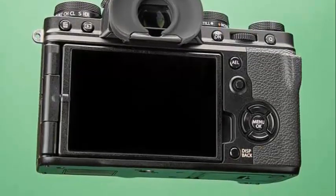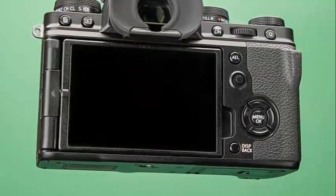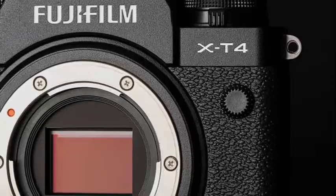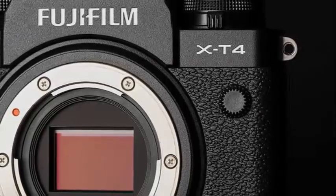With a microphone input, front-facing screen, weather sealing and the ability to shoot cinema 4K videos up to 60 fps, the X-T4 is a great all-round vlogging option for those who want a camera that can take care of both their stills and video needs.